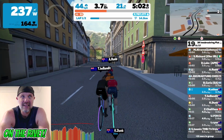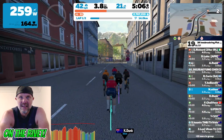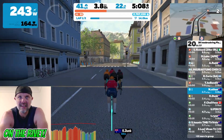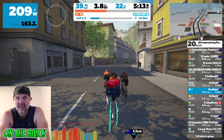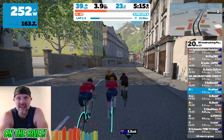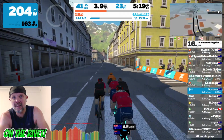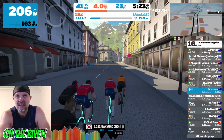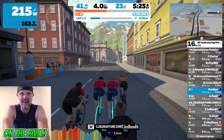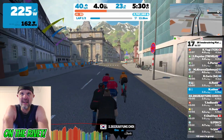Alright, so it looks like we've got about 5 of us here. That's not too bad. Nice little group. A couple of more riders would make it a bit easier. But having a B grade and an A grade rider in the group is always good.